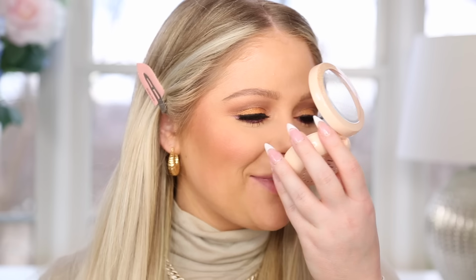This one is the Let's Toast highlighter. So it looks like this. There's little champagne... I just dug my nail into that. Oh, that's sad. Okay, well, that's what I get for being clumsy. Anyways, it has little champagne glasses and this smells really good. Has a fruity kind of scent to it. So we're gonna use this now that I've ruined it.